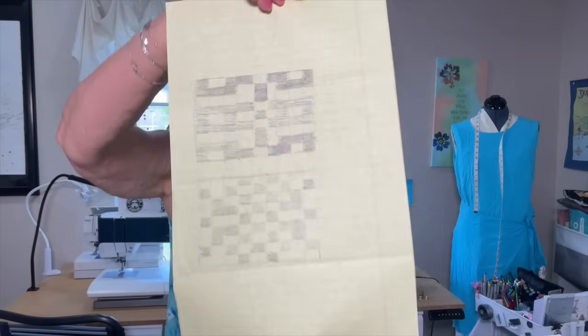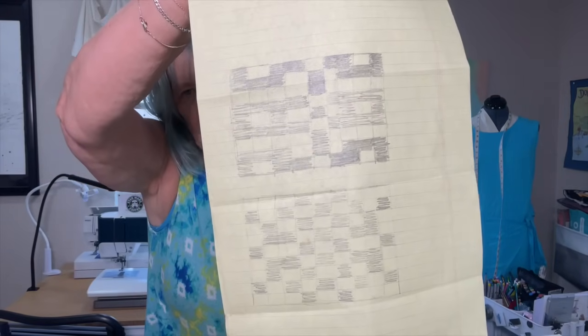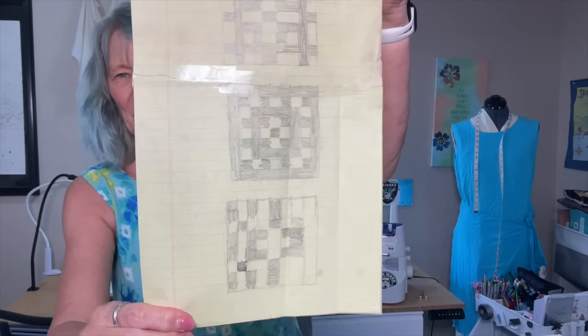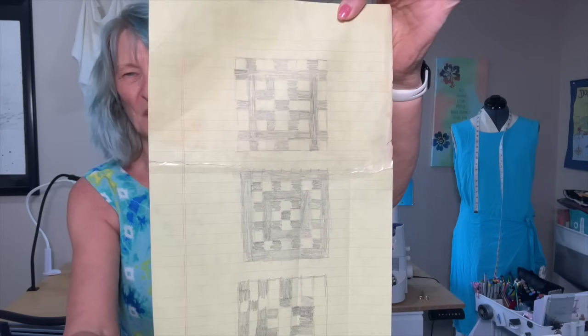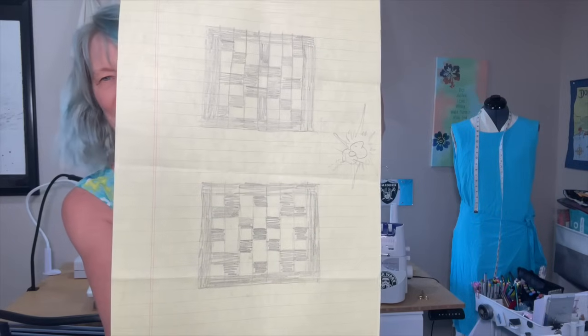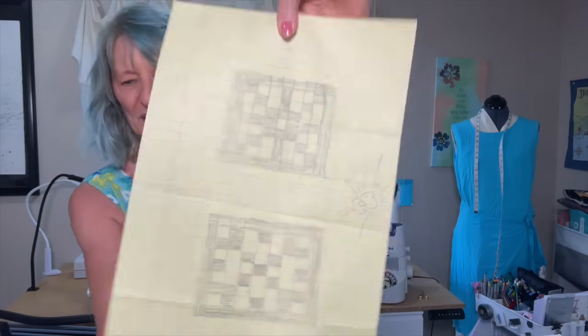So she started with that. And then she went to these, just sketches of what she might want to do. And she went from there to these. Isn't this so cool? To see the process, the thinking through of what she wanted to do. And then she went to these. I may not have these in precise order, but.